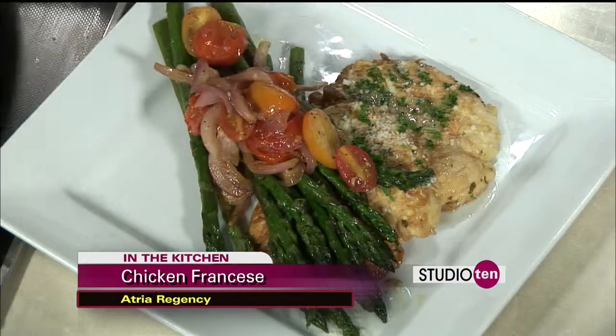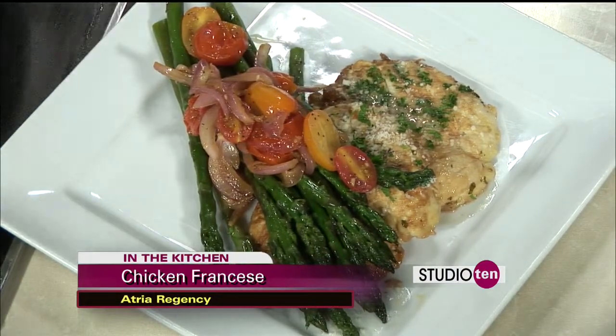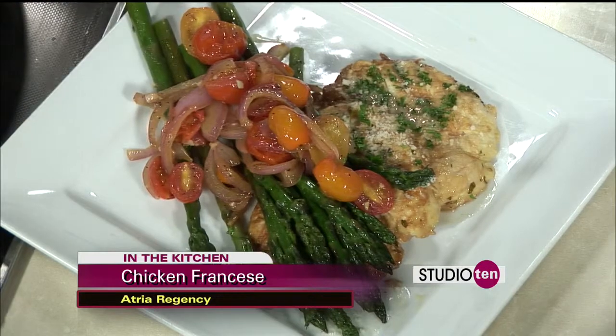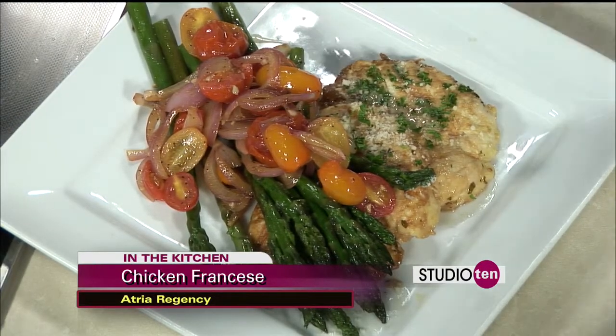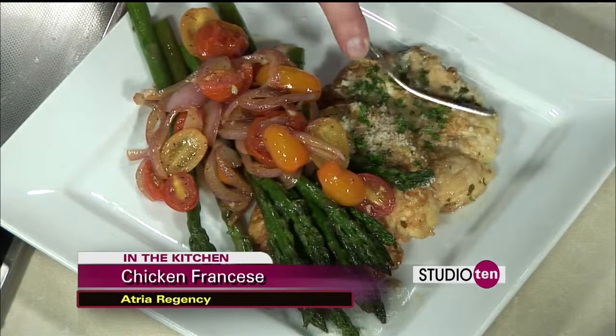Tomato relish. For the folks just tuning in, what's all in that tomato relish? This tomato relish actually is red onion. It's golden grape tomatoes, red grape tomatoes, cherry tomatoes, a little garlic, white wine, butter, and salt and pepper.